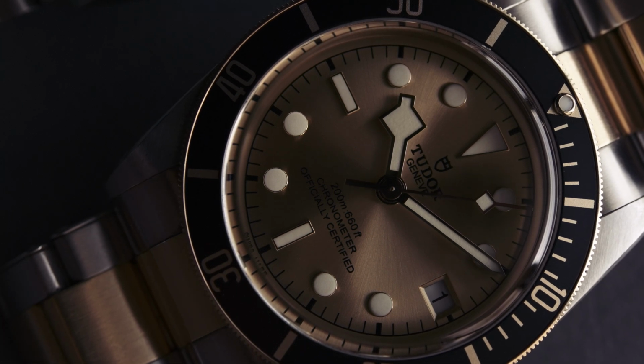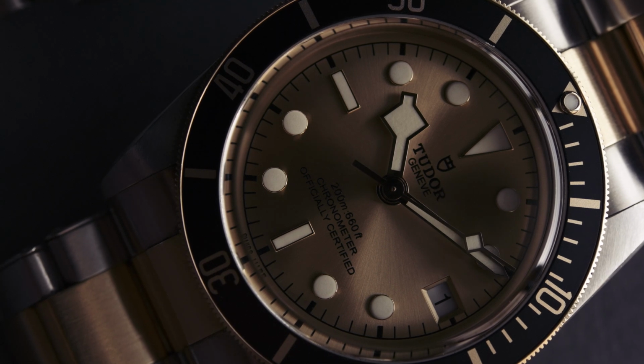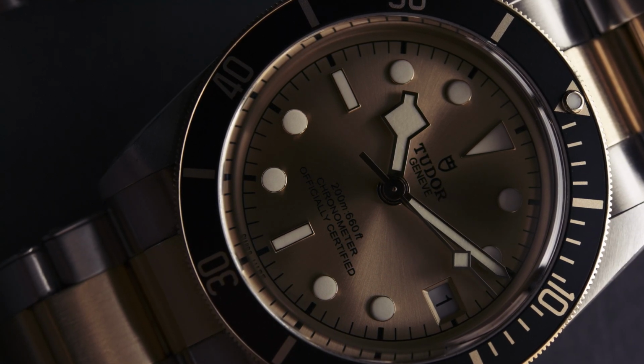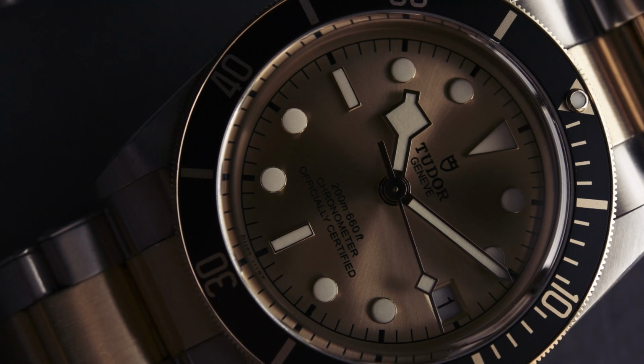I spoke briefly about this Black Bay reference in my State of the Collection 2023 video, but in summary, it's a Black Bay body with a MT5612 Pelagos movement, reference number 79733 in 41mm. It's a chip off the old Tudor Submariner block, gorgeous aesthetic, and amazing construction. The Datejust needs no introduction.